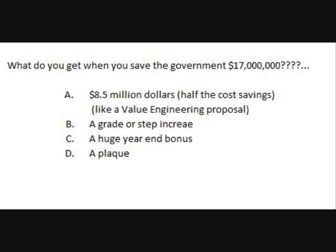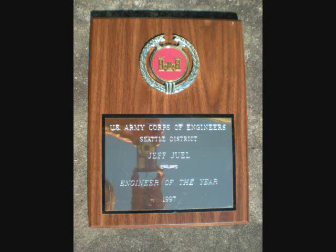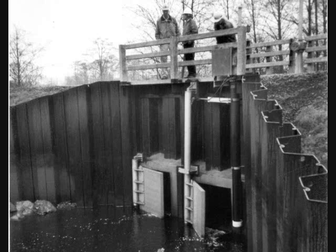What do you get when you save the government $17 million? Getting some money or a pay raise would have been nice, but I did win the Engineer of the Year award, which is a pretty big deal. I think I'm more proud of my tide gates than I am of my plaque.